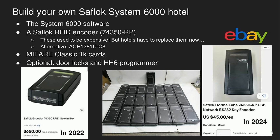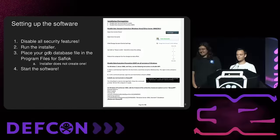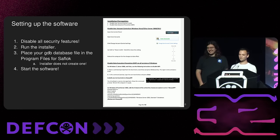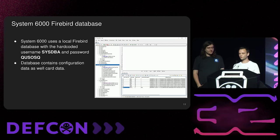So now that we have all of the elements for our hotel, we have to set it up. We start by installing the software. If you open the installation manual, the first step it tells you is to disable all of the Windows security features, and then you're good to start running the installer. Once you've installed the software, you copy over a GDB database file to the installation directory, and then you can start the software. This database file is very useful to us.